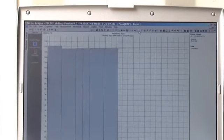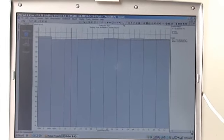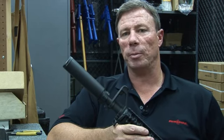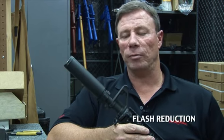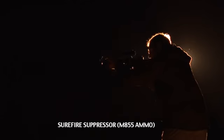Proprietary and patented designs significantly reduce the sound signature on a typical weapon down to approximately 130 decibels. Not only does the suppressor reduce the audible sound, and that's what most people are familiar with, it reduces the flash signature to almost nothing. And that's more important at night on the battlefield. It's a lot easier to identify a soldier's position with a visible flash than it is by the sound.